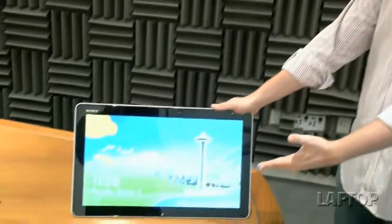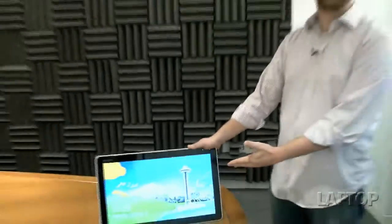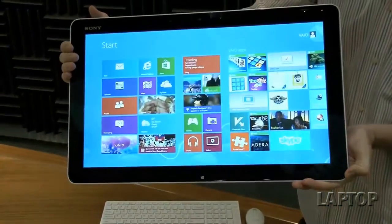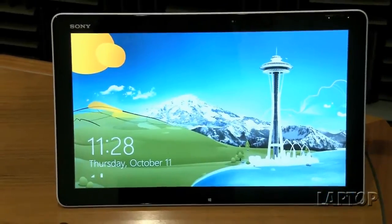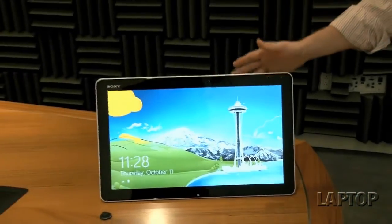I'm here today to show you one of the 7 wonders of the modern world, the 20-inch Mega Tablet. I'm joking, of course. This is actually an all-in-one PC from Sony, the VAIO Tap 20. It's a pretty unique product in the sense that it's the first all-in-one PC to feature a 20-inch capacitive touchscreen, as well as a 5,000 milliamp lithium-ion battery, which means it's actually portable. You don't need to plug it into the wall, although of course it comes with a charger.